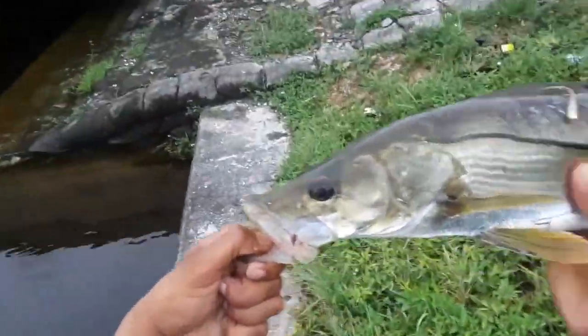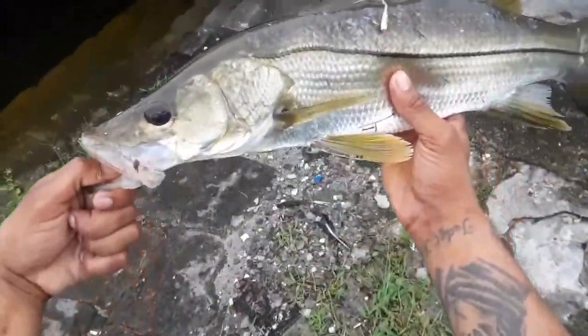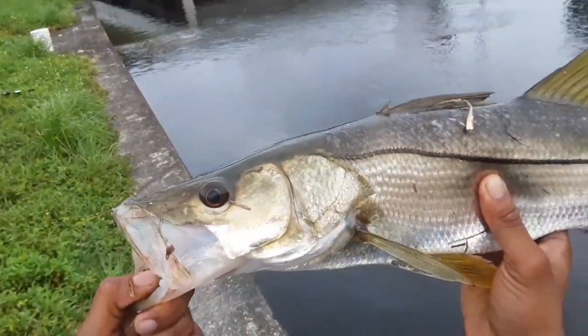But this is the fish I've been looking for all day, guys. It's about a five pound snook. Beautiful creature. He's golden. Look at him, guys. He's silver, he's platinum, he's golden. Beautiful fish, guys. Now, this fish right here is an ambush predator.